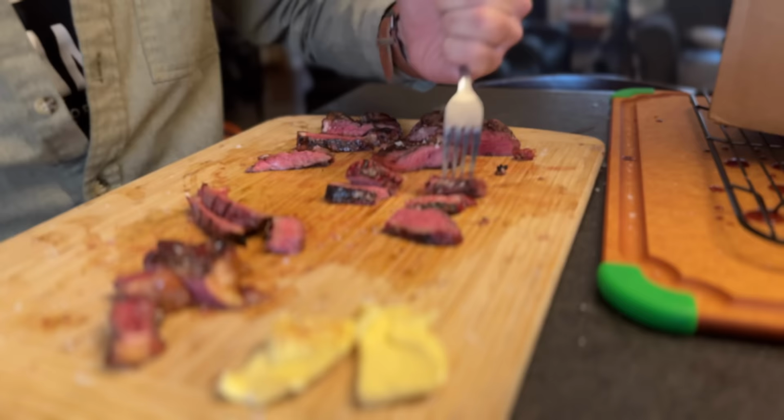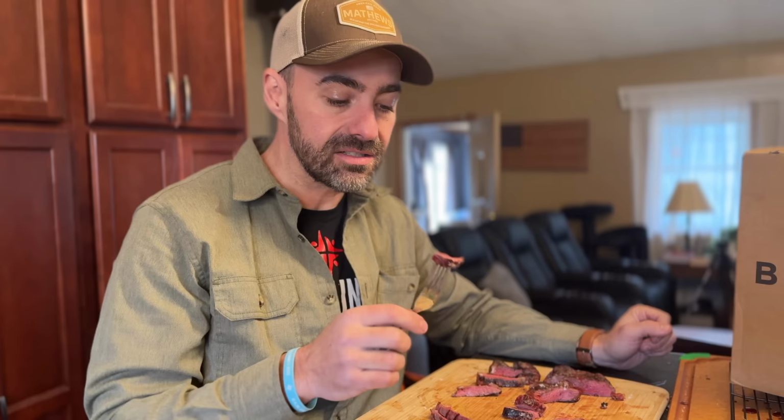I feel like people think I'm just hyping it up for the camera. I am always honest in my videos. I'm not hyping this up. I have had hundreds of steaks. This is absolutely fantastic. It's delicious.